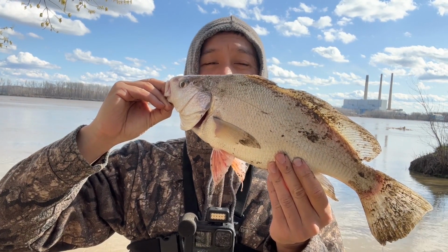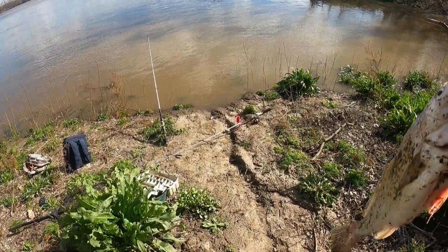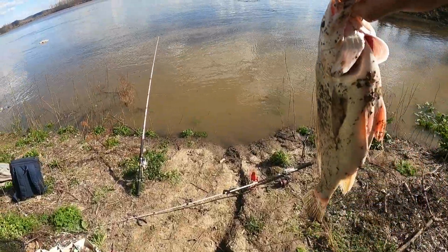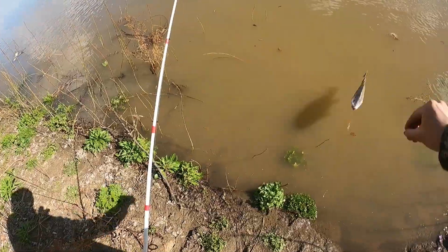Looking for a much more glorious fish though. All right, a freshie drum. Not bad, but looking for something far more glorious than a 1.5 pound drum. See you, drummy.